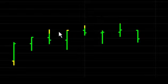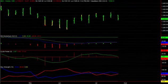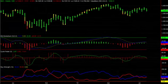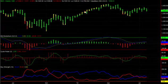Now, two things to notice here. This market has not been strong enough to get back into significantly overvalued, which is the upper red zone we saw a number of weeks ago. So really this market is not strong enough to get us up there, and that's certainly noteworthy. We want to make sure we take note of that.